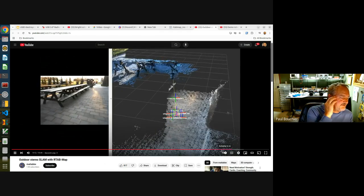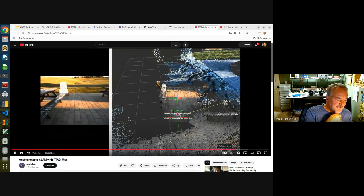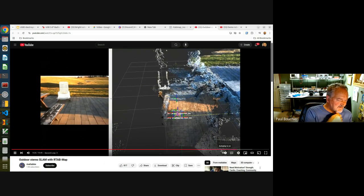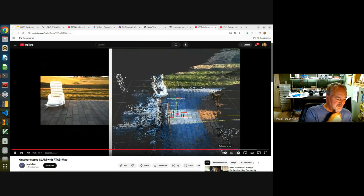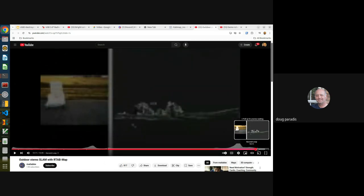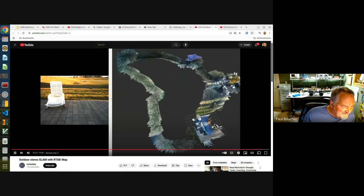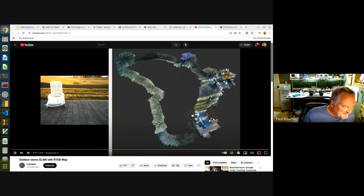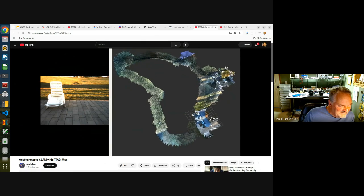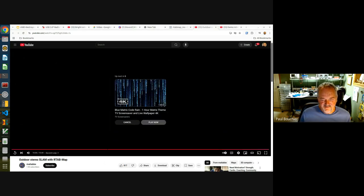But I thought it was really neat to use points in an RGB image and their depths as reported by the camera in a SLAM algorithm to create a map that has, if you will, visually recognizable features in it. So there's the map that it made, and you can look at it, zoom into it, pan around it. It's pretty neat. So anyway, I thought that was really neat.